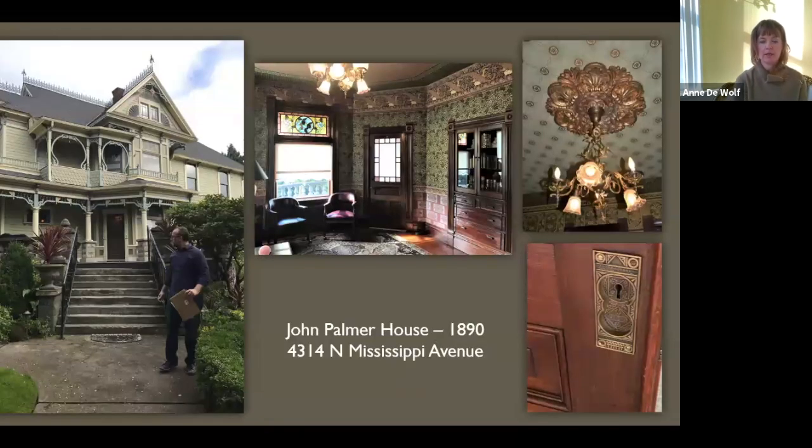Here's the inside of the John Palmer house, and this is a contemporary version, so much less curtains and palm trees and ferns and peacock feathers than it would have been in the decorations of that era. But you can still see in the detailing of the light fixtures and the hardware, all the detailing that was popular in that time period. Lots of layers of wallpaper.